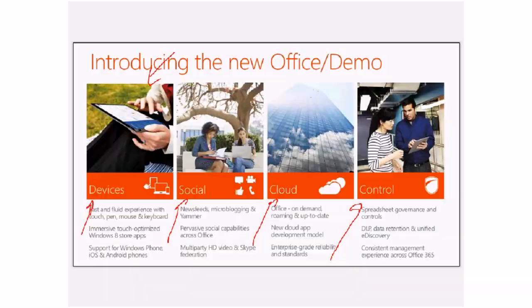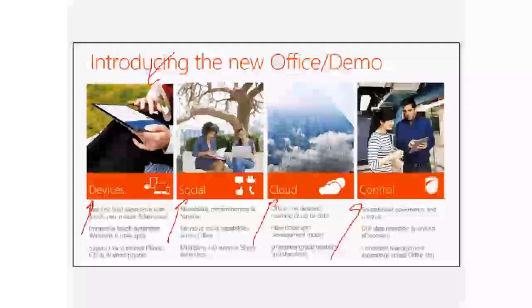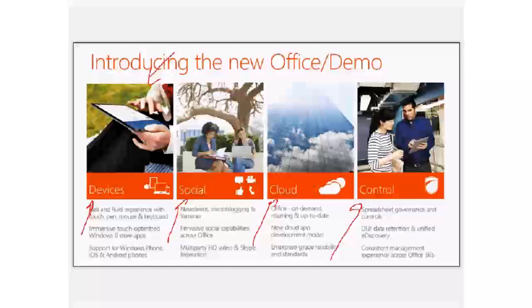So we've talked about the new Office, and the one thing I want to reemphasize is that control is still paramount. So we actually go in and we invest a lot of time to make sure that from a control perspective, you manage your PCs, you've got the group policies out to devices and out to the users. So this is still absolutely the critical piece.